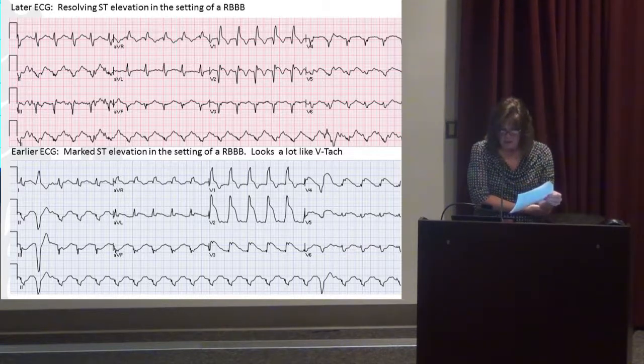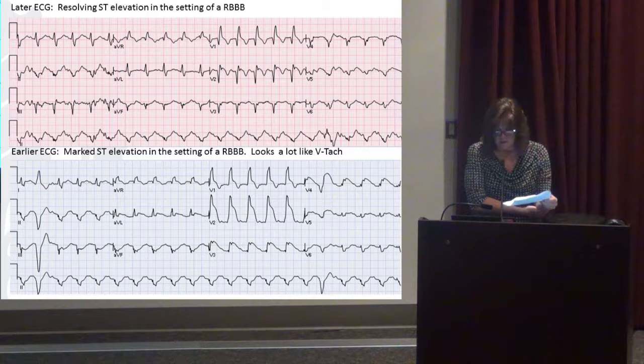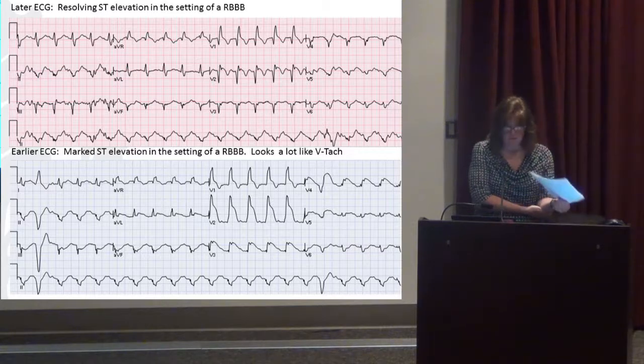Okay, so then later on, they get another EKG, and the bundle branch block is still there, but the ST elevations have resolved. So should they go to the lab to see what's going on? Probably, yeah.